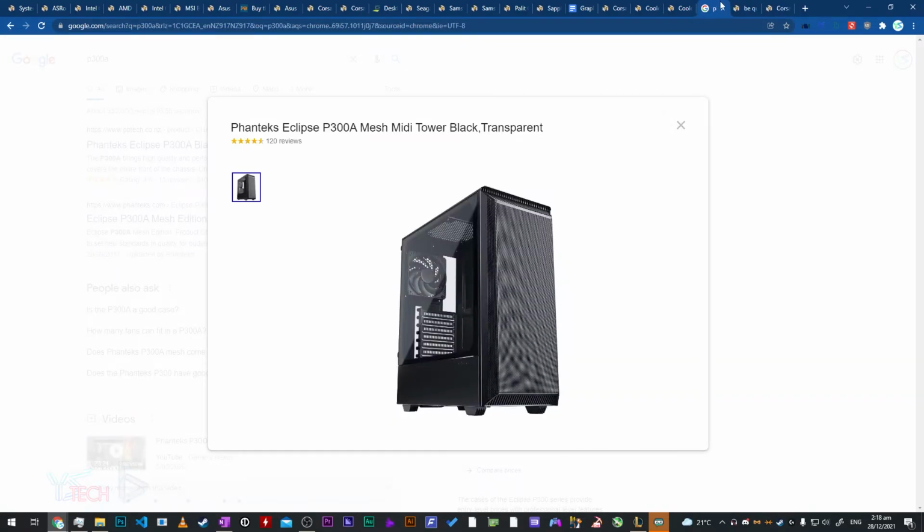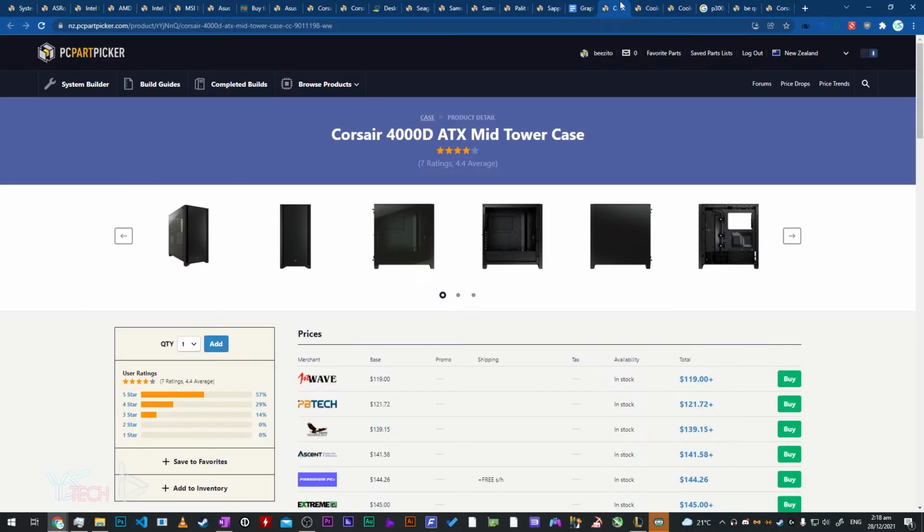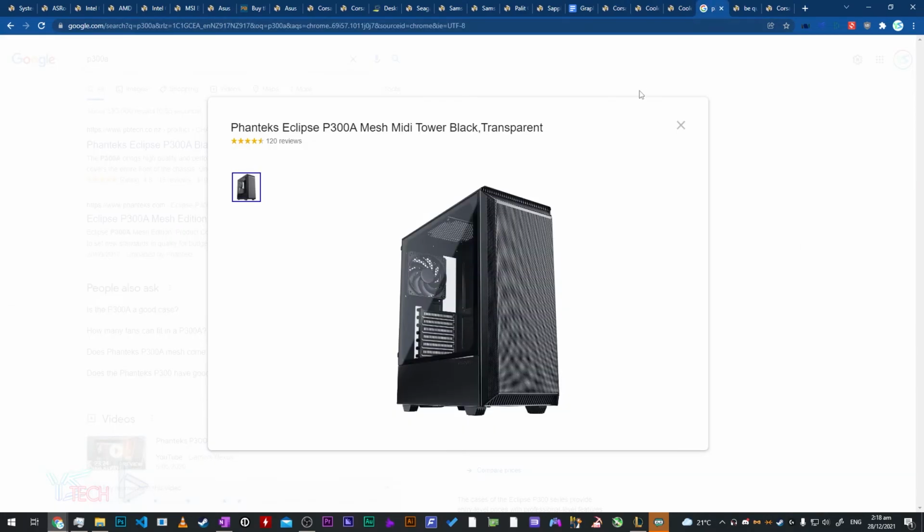But my absolute recommendation, if you can get the Corsair 4000D, would be the Fantex P300A. It's a great case in New Zealand. It's well priced. Anything under $150 for this case would be perfectly fine.